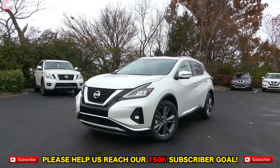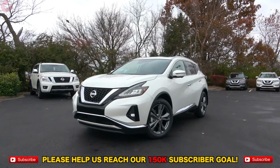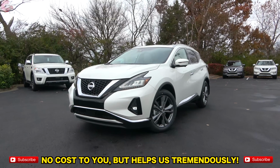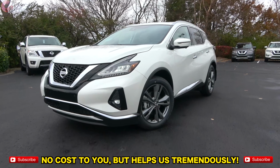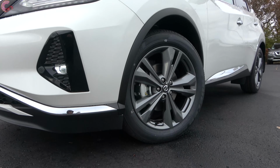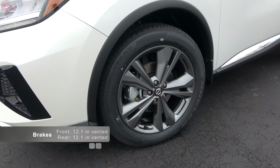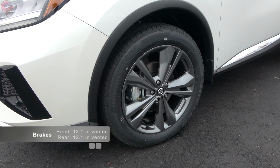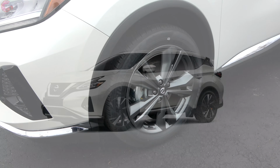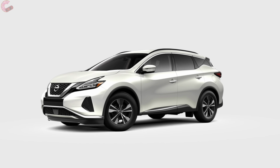So overall, this Murano's design has really aged well, since it still looks modern and futuristic, even though this generation has been around for 5 years at this point. Now turning our attention to the wheels, there are a few different options. On this top-end Platinum, we have the 20-inch dark finished alloys. And then when you move down to the SL, it also nets you 20 inches, but with a different design. Finally, your lower two trims will come with 18-inch alloys.